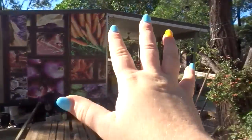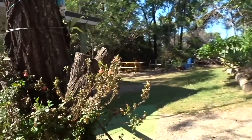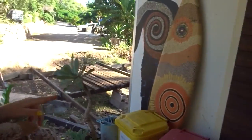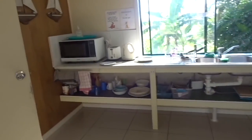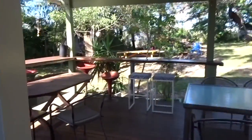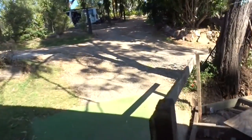And this just here is the kitchen and toilet and shower area, which we've already seen. Anika, that's really cool, an Indigenous painted surfboard. Got our bins, and our all open kitchen, which is really cool. Got some power, which would be good if I ever want to do some work or charge our phones. Then we've got a toilet and shower, and the same on that side. And this is a nice little eatery area. So that's what we've seen so far.